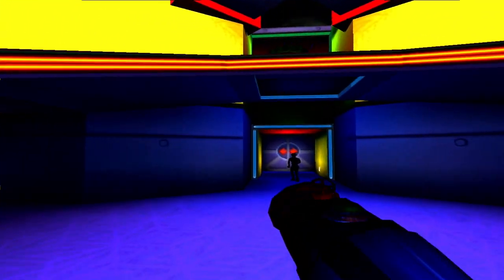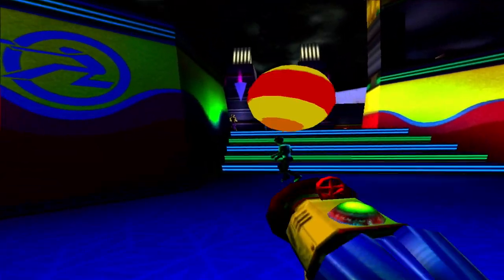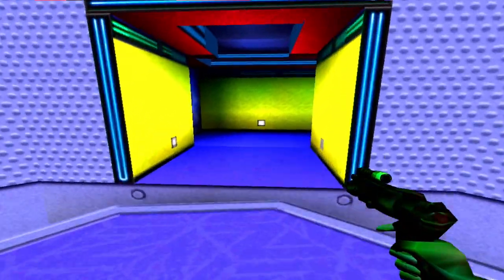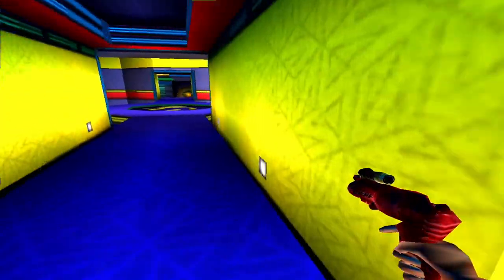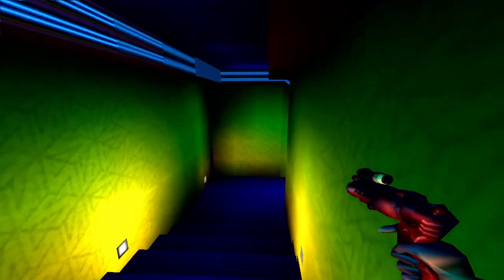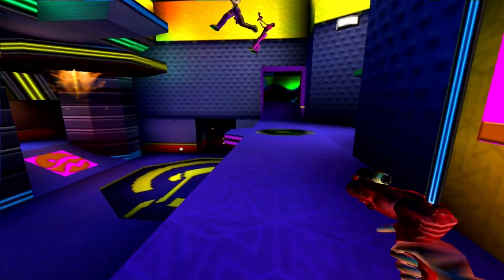Again, there's no crosshair, so I have no damn clue where I'm aiming. The fucking BFG, the beach ball gun, is insane, and I love it. And this game is incredible, and this will definitely be one that I save and play again.